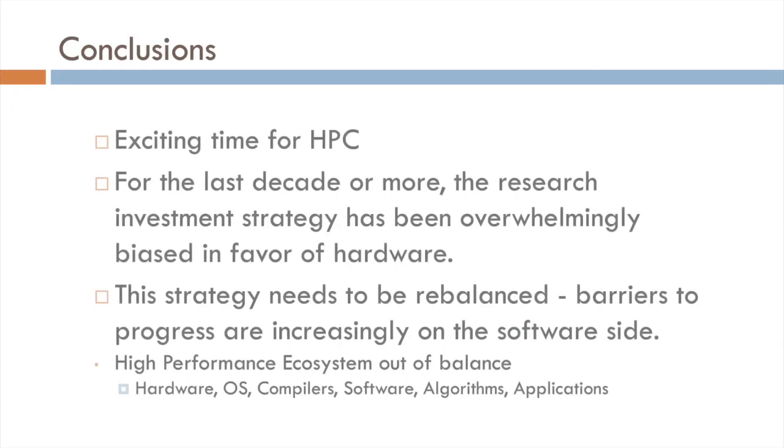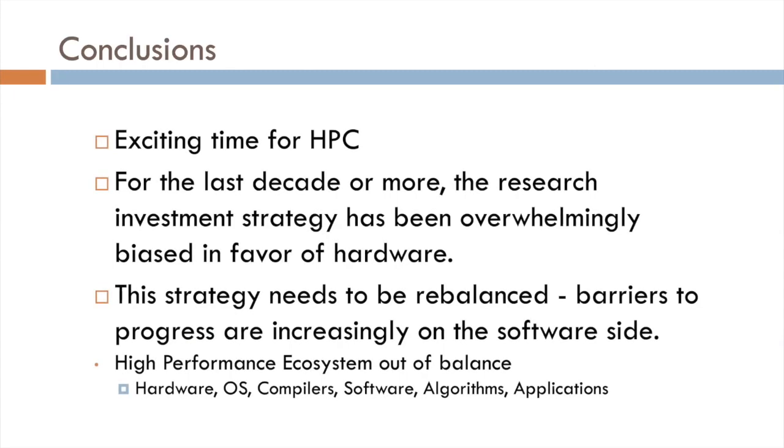Okay, so in conclusion, it's an exciting time to be involved in high-performance computing. A lot of changes taking place. We've seen a lot of changes in the last decade, and looking forward, there's going to be a lot of changes that'll take place in the near future, getting to exaflop. But it's important to remember that it's not about the hardware. There has to be a balance here between hardware, algorithms, applications, and the software that drives that ecosystem. And we can't let that get out of balance, otherwise it'll be too much.